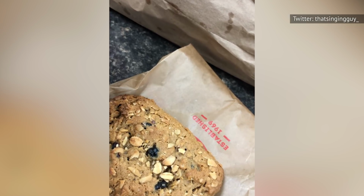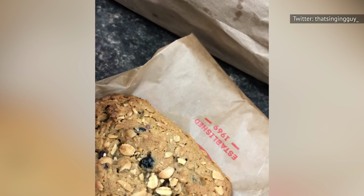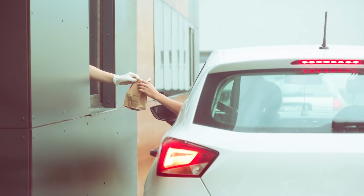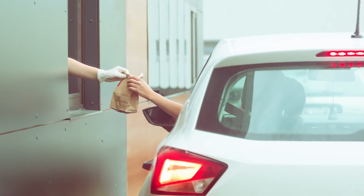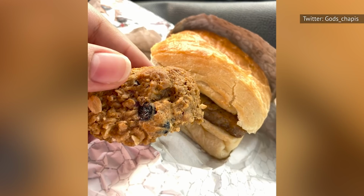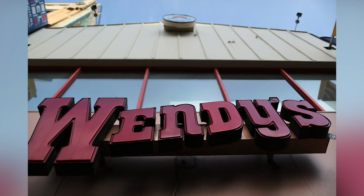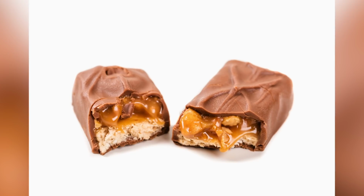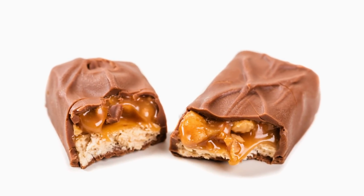It has 270 calories, 10 grams of fat, and 44 grams of carbs. Thirdly, the fresh-baked oatmeal bar is messy. If you try to eat this while you drive, you'll end up with a shocking amount of crumbs all over your clothes. Finally, and perhaps most importantly, this bar doesn't even taste good. The texture is poor and the taste is even worse. With all the failings of this bar, you might as well skip Wendy's and grab your favorite candy bar instead if you really want a bar for breakfast.